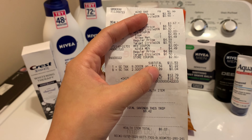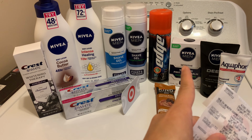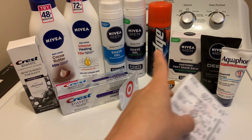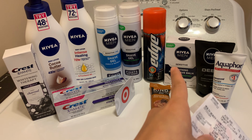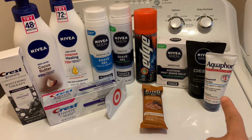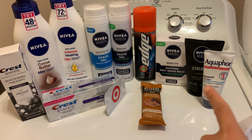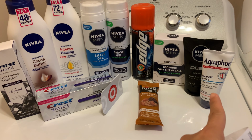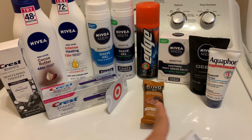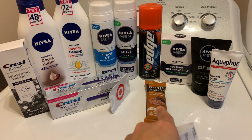With tax was $12.79. I got back a total of $8.60 for these. And then I got back a $1 bonus for buying 2 Nivea products. And then I got a $1 bonus for buying 2 Aquaphor products in 2 separate shopping trips. So I bought one of these a while back, and then I got one again today. So I got that $1 bonus, giving me a total of $10.60 back for these 5 items.